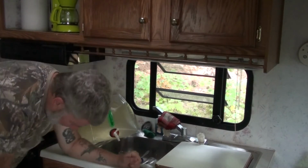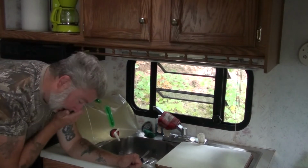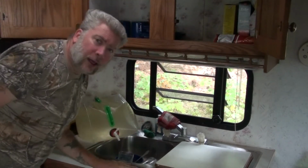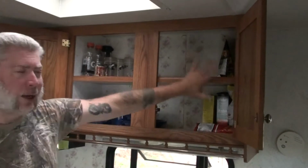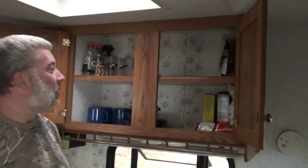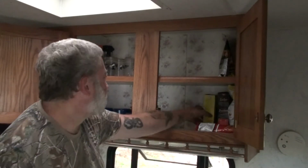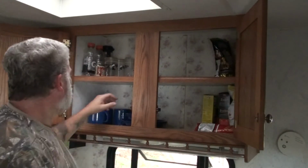Let's see, I've got a couple of drawers down here that you can't see, as well as another cupboard. And up here, let me just adjust the camera up a little bit. This is my dishes area and my food area. And as you can see, I don't have a whole lot right now. Like I said, I've been here for a week. This was full, but I've been here a week already. Mostly I got some soup and some noodles and then some munchies and stuff.